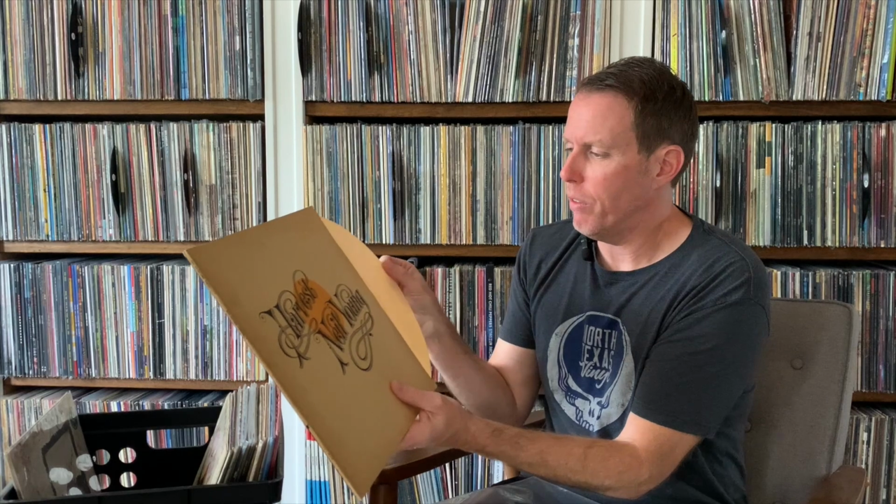A couple more here. This is Neil Young's Harvest. Beautiful album. This one actually, the jacket feels very similar to US. It's got the same textured cardboard feel, which is unique to Harvest. And then this one's on kind of a cream or a gold vinyl, if you will. It does have a little bit of coloration on it, but hard to see.